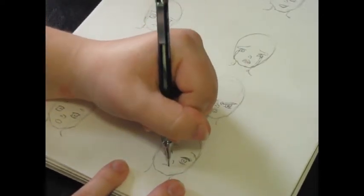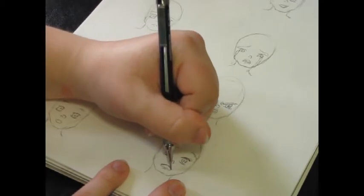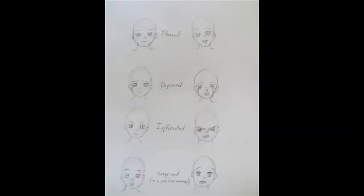So coming up in just a couple seconds here is a full page view of the preceding four emotions. I think it's really interesting to see the progression down the page of these improvements. I don't even know what I'm saying.